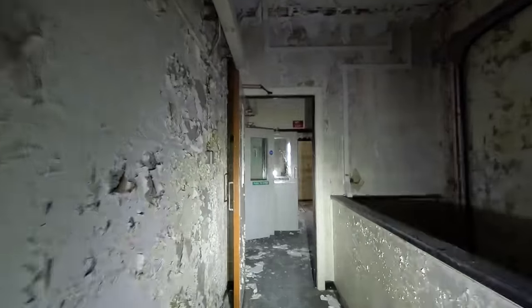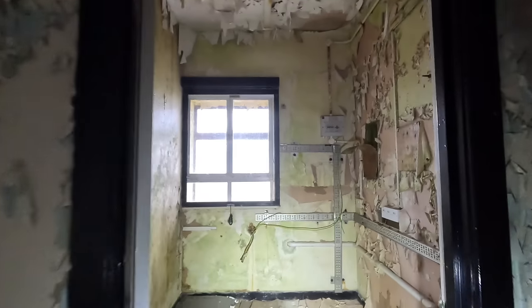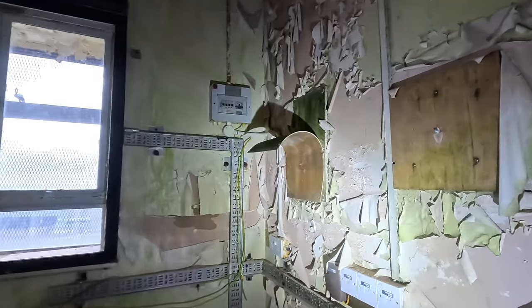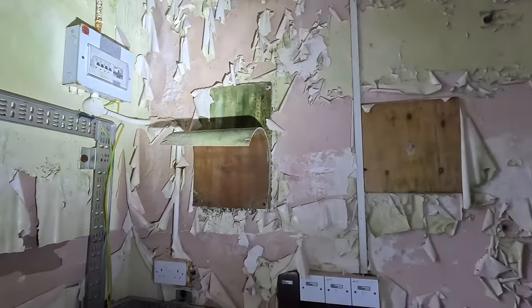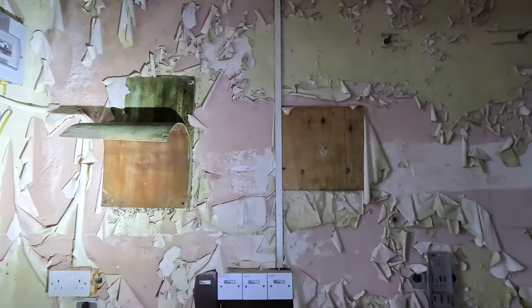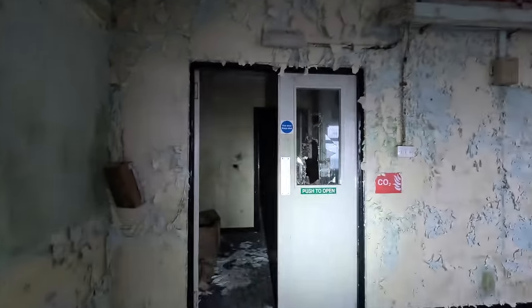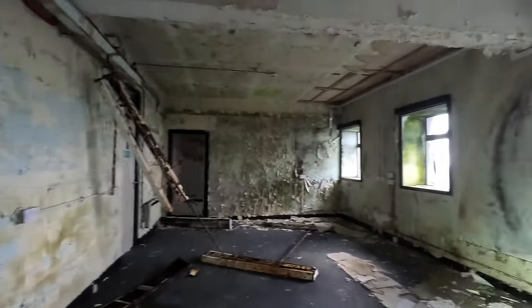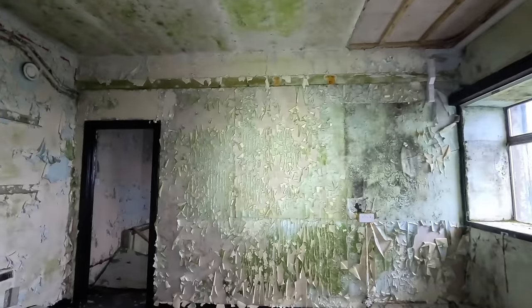Some offices here would be interesting to see. Some sort of equipment room. It's got a little circuit breaker. Got three BT phone lines. Very damp room.